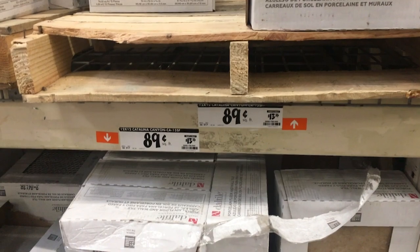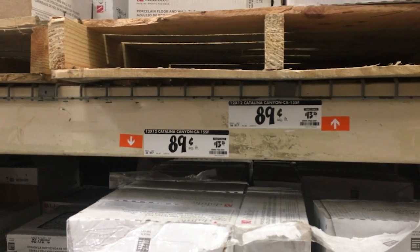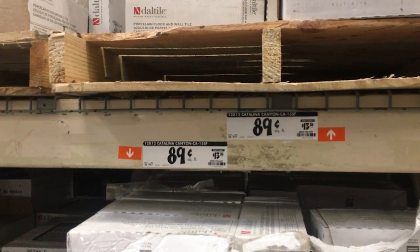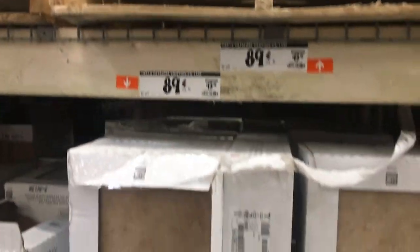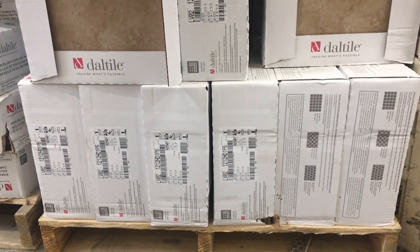Ceramic and porcelain tile are all natural. They're made from clay. They're naturally non-toxic. And Daltile has a cool promo video that I'll link down below that talks about a lot of the same issues that we're concerned with at Slow Homes. As you can see, Daltile is already super affordable, and with tariffs on the import of Chinese tile, porcelain and ceramic tile at 130%, there's never been a better time to buy American-made Daltile.